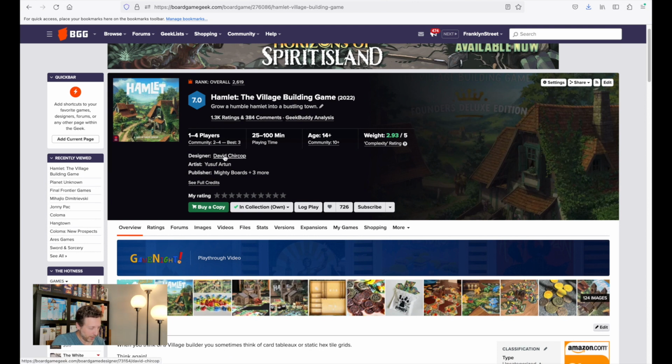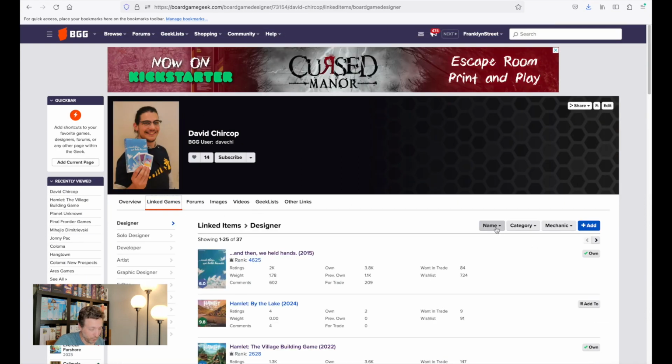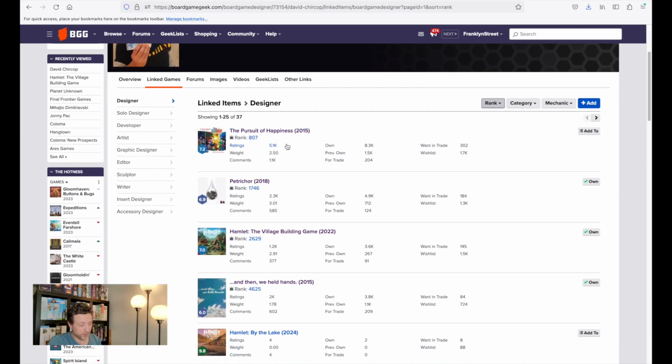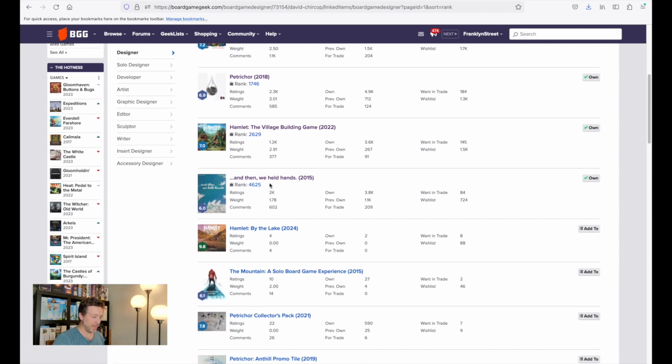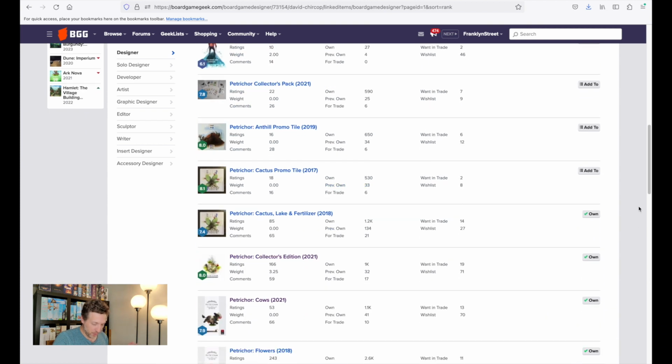And here's what I wanted to look at. David Churko is the designer, and the publisher here is Mighty Boards. We're not going to look at the artist because Hamlet is his first published game. But David Churko is a designer that I'm really starting to like quite a bit. And here's what he's done. He did The Pursuit of Happiness. They just had a big box version of this deliver. He's designed Petrichor. He's designed this game, And Then We Held Hands, which is a really cool little 2-player cooperative game if you can find it. But it was made in 2015 and it's no longer in print. And so those are David's main games.